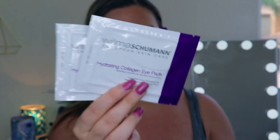And I definitely need some more eye masks. I have a couple, but I have way more face masks than I have eye masks, and I run out of these pretty quick. So the full pack is $18, and this is a bestseller at Birchbox.